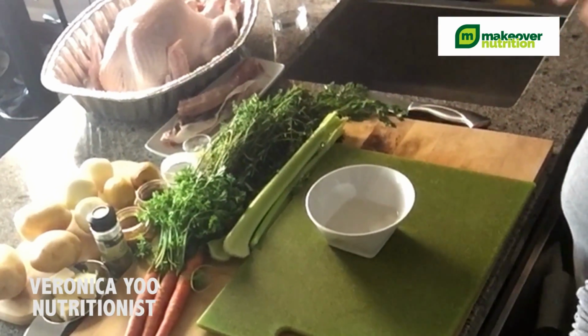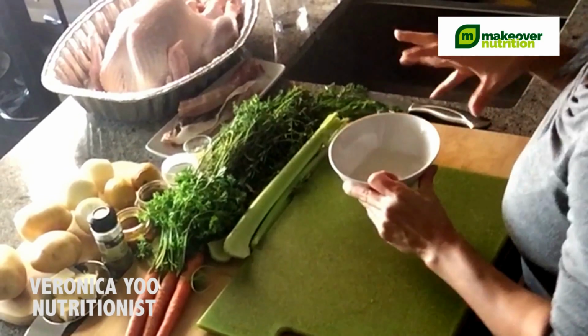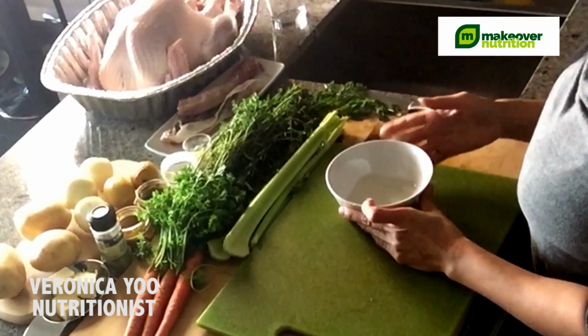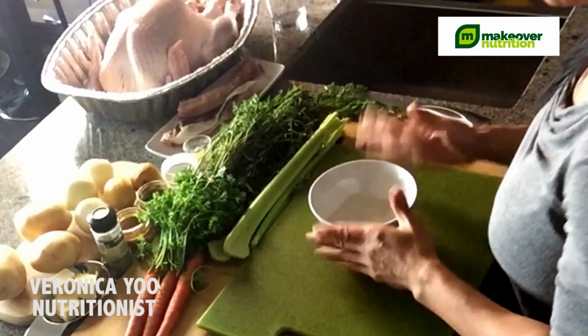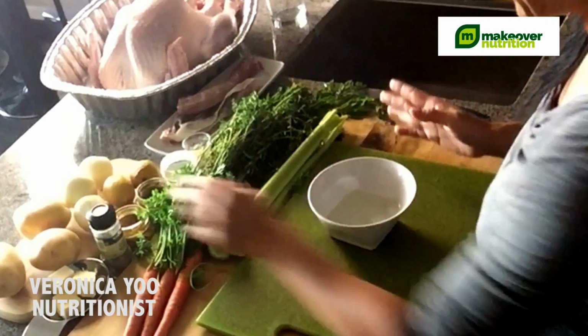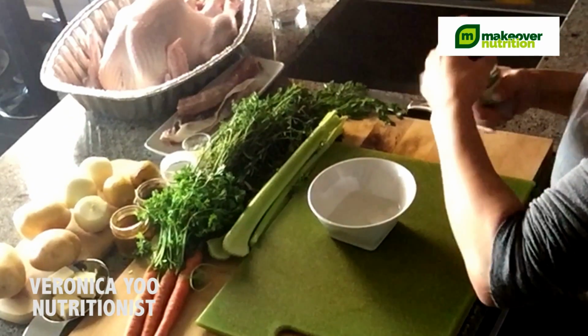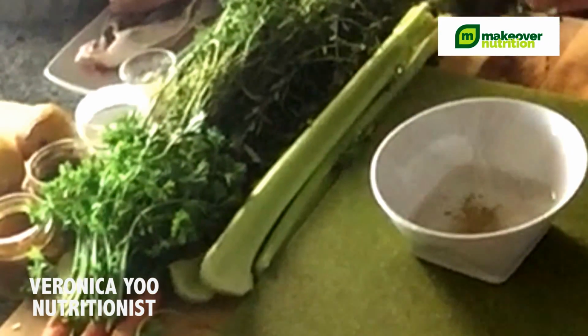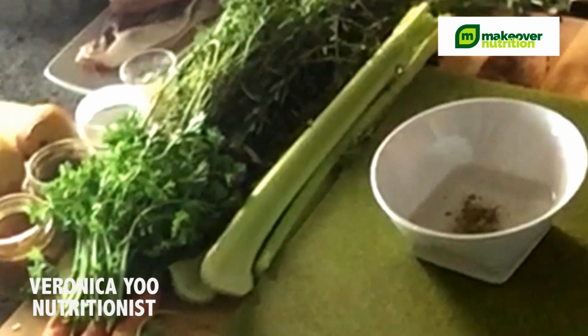Step one, you're going to melt the coconut oil. I just leave it in the microwave for about 30 seconds so it's melted already. This is 1/3 cup of coconut oil, and you're going to add a little bit of sage. Not a lot, just a little bit.